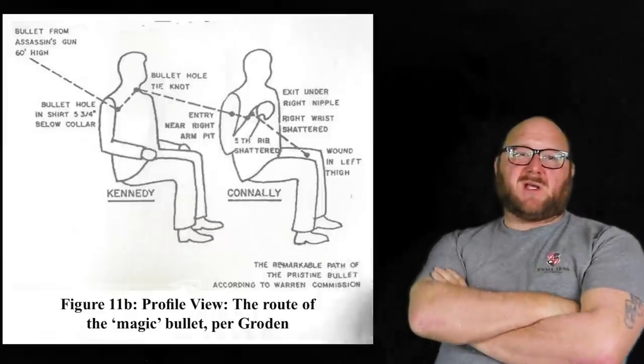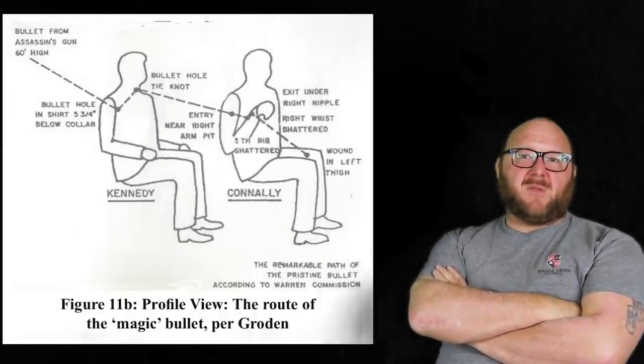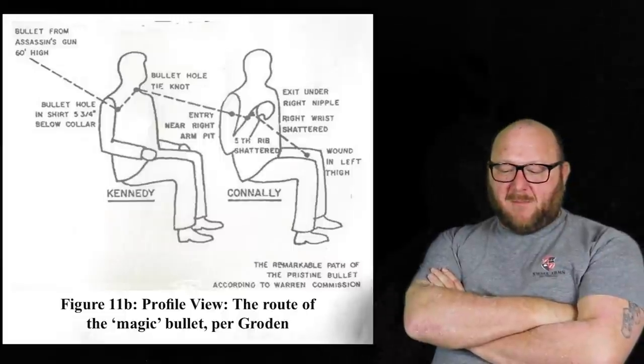Arlen Specter was a Texas prosecutor who was asked to be on the Warren Commission. He was the one who came up with the idea of the single bullet theory. Now, an interesting aspect of this was Governor Connally said that he was not hit by the same shot that hit the president. I think many people beg to differ with him on that because of all the evidence.